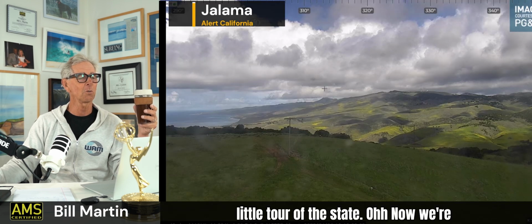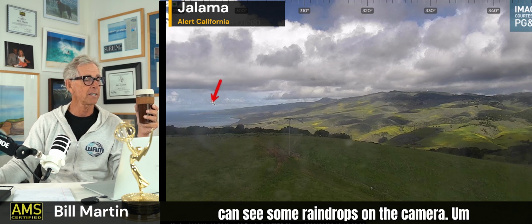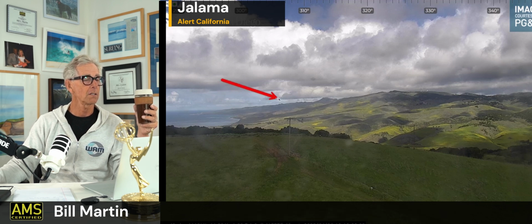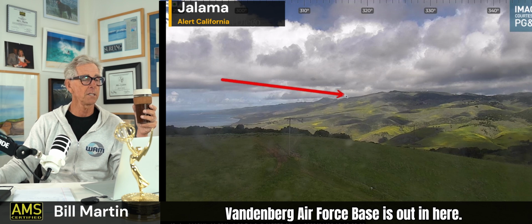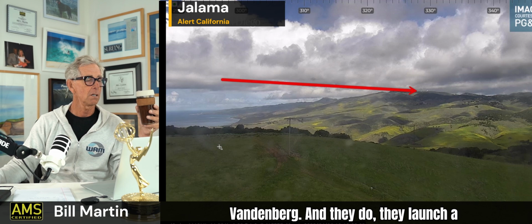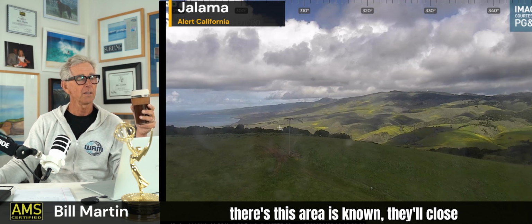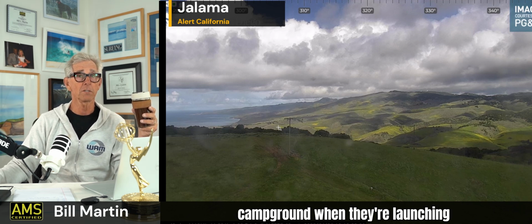But a little tour of the state. Oh, now we're back to Alama. And you can see some raindrops on the camera. Vandenberg Air Force Base is out in here. These are some of the towers from Vandenberg. And they launch a lot of missiles out of Vandenberg. And so this area is known. They'll close it down. Like they'll kick you out of the campground when they're launching missiles.